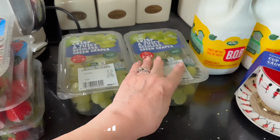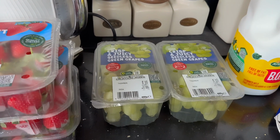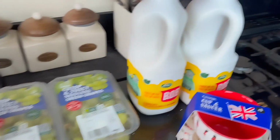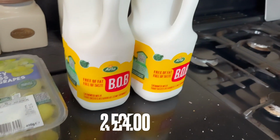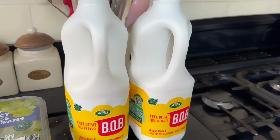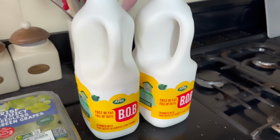And then two punnets of grapes. These are the crisp and juicy seedless green grapes, and they are delicious. Milk wise, just two bottles of the Bob skimmed milk, which does taste very much like semi-skimmed. It's great, it's filtered, and it lasts a lot longer.